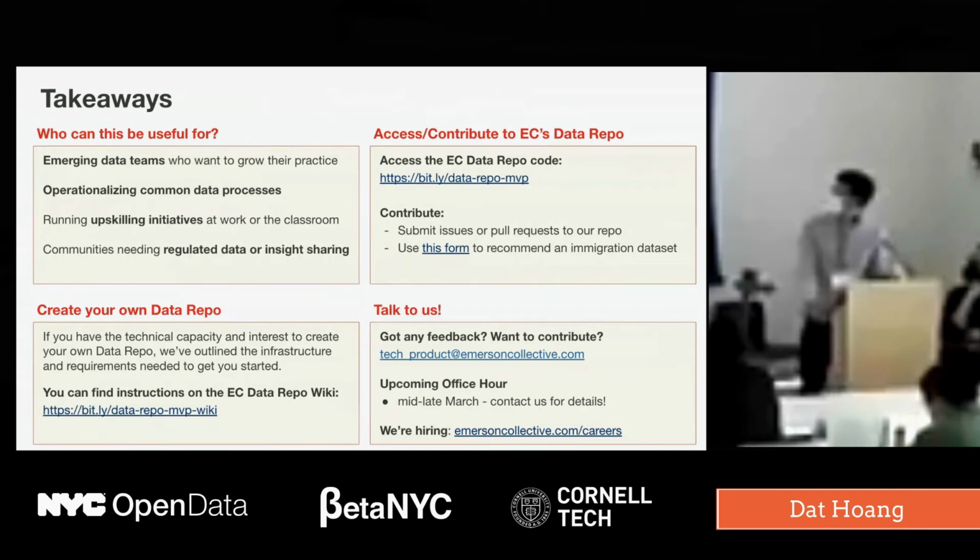If you want to access this, you can go to bit.ly/data-repo-MVP, where we just made everything open for you. If you're interested in contributing, feel free to submit an issue or pull request.